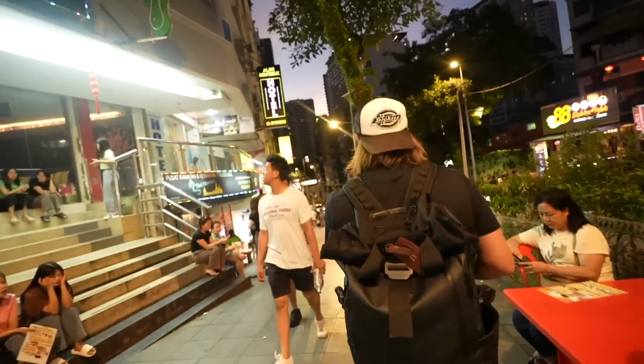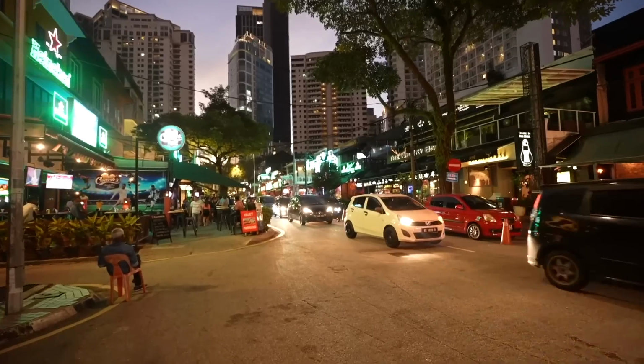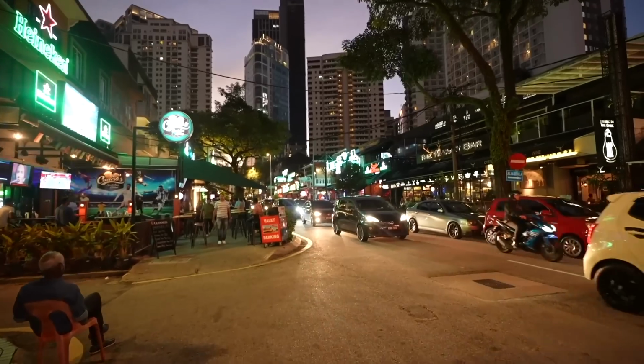Okay, so just a short walk around the corner from Jalan Alor is a street full of bars. This is kind of like the Broadway of Kuala Lumpur. If you're from Nashville or you've been to Nashville, you know what I'm talking about. Albeit this is a lot more tame than Broadway in Nashville. But if you're trying to drink, then this is your spot. It kind of feels like happy hour never ends on this street.